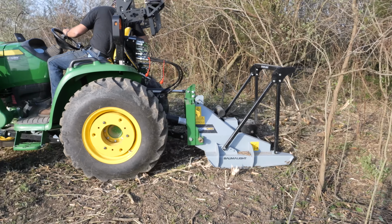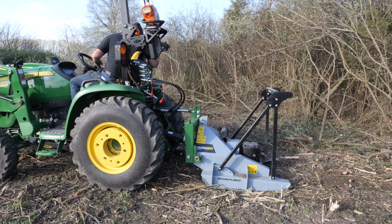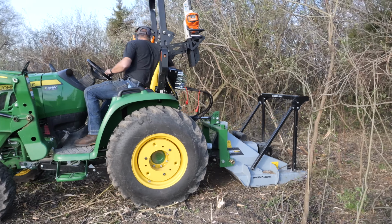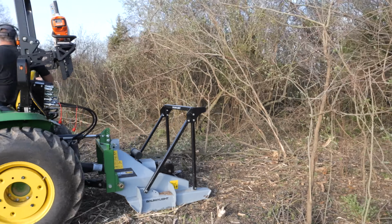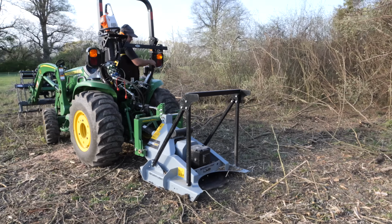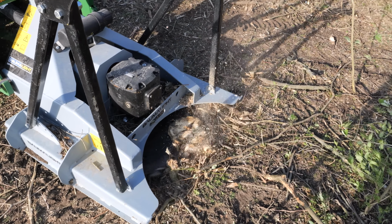I've got one more project I want to do tonight, whether I do it on video or not, and the sun is dipping down. But the good news is I can catch a glimpse of the far side through there. And some of this is now to the point where one could walk through it. So this is good progress here.